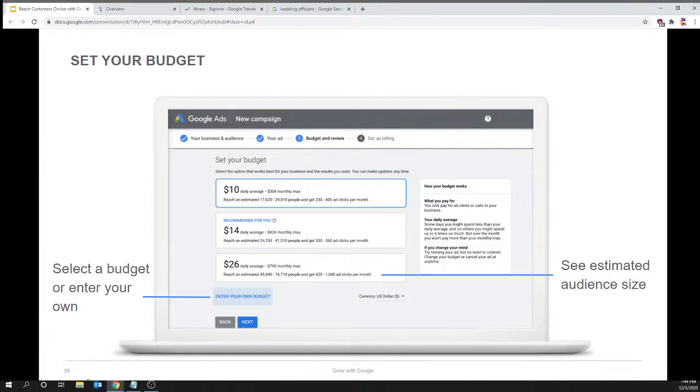After setting up your budget, your final step will be to review your ad campaign settings and set up billing if it is the first time you are setting up an ad. Now that you know how to set up a smart campaign in Google Ads, let's take a look at some best practices for optimizing your ad.